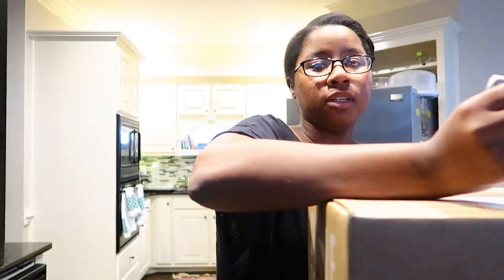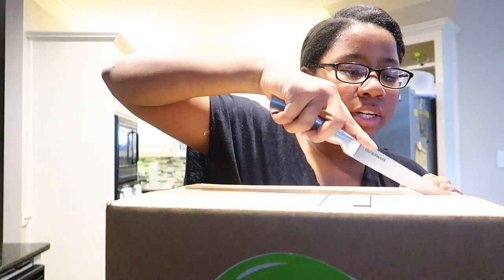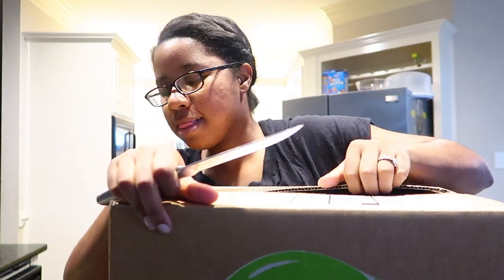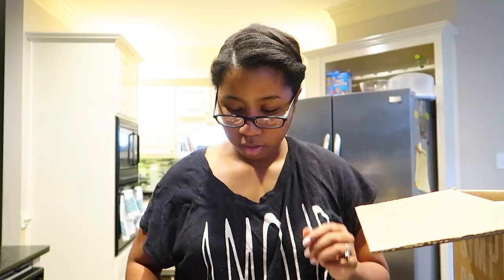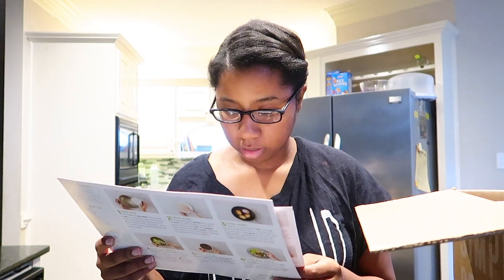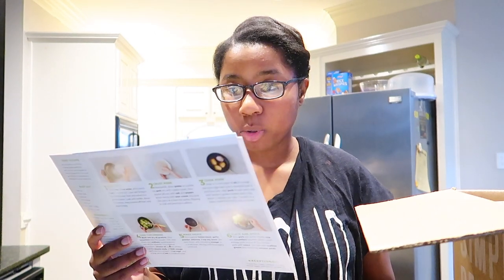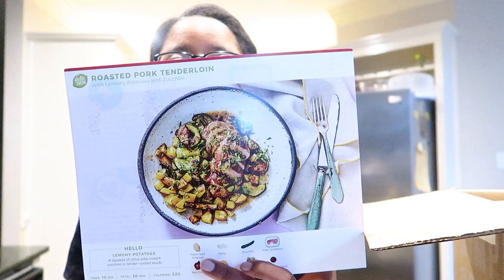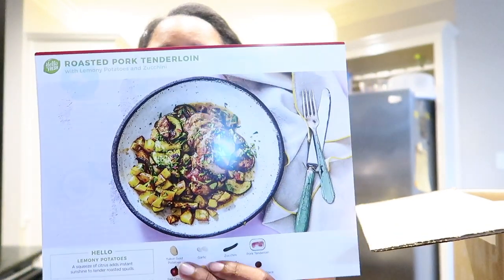So let's see. Sorry, the lighting sucks, but whatever. Let's see what they got. Well, I already know what I got, but I kind of forgot what I got. So here are all the things that I got. I got roasted pork tenderloin with lemony potatoes and zucchini. Sounds good. Pork carnitas tacos with pickled onion. This is what the roasted pork looks like. Sorry, the lighting is horrible.